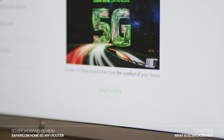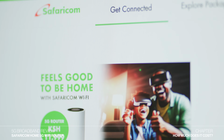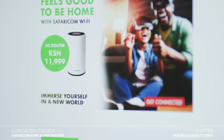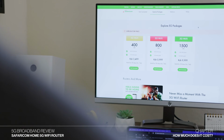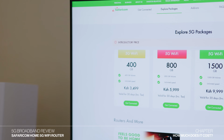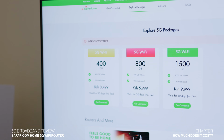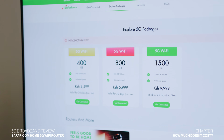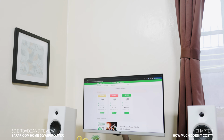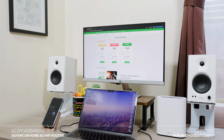Now let's talk about cost. For you to be onboarded on Safaricom's 5G for home, you have to purchase the 5G router, which is 12,000 Kenya shillings. You also have to purchase a Safaricom SIM card at 100 Kenya shillings as well as a 5G package. The packages start at 3,499 Kenya shillings for 400 gigabytes per month, 5,999 shillings for 800 gigabytes, and 9,999 shillings for 1,500 gigabytes. This is to say that the cheapest amount you can spend to be onboarded is 15,600 Kenya shillings if you select the lowest package. So it is not cheap. However, Safaricom also has an option to get the device for free if you commit to an 18-month contract.